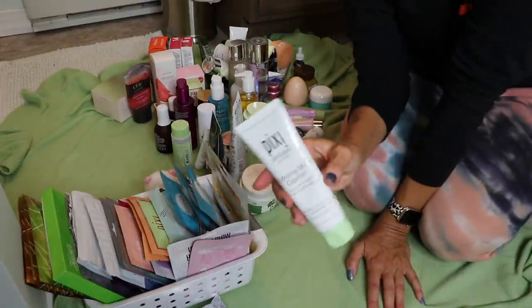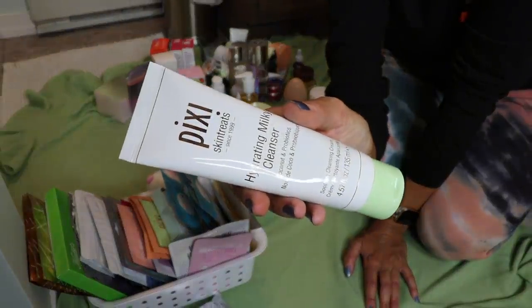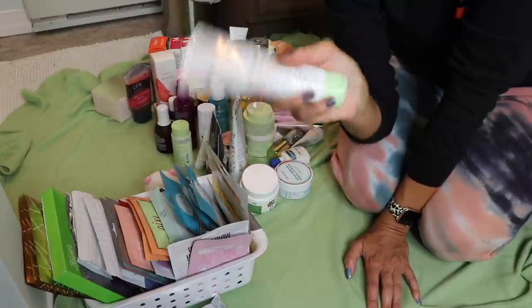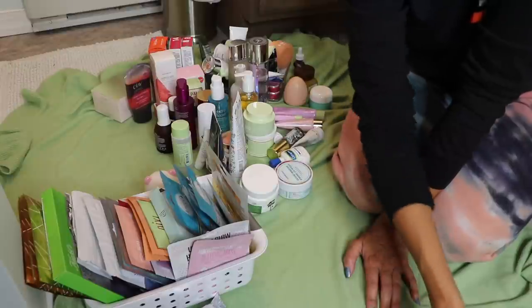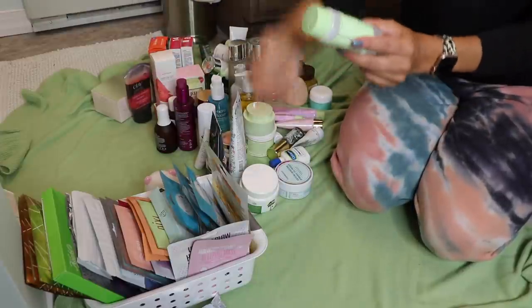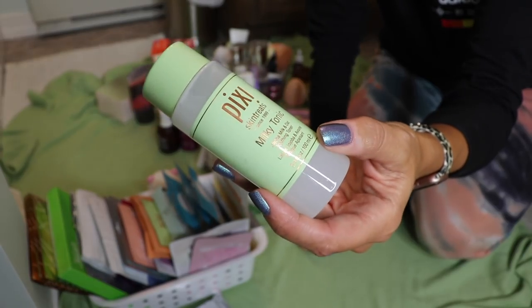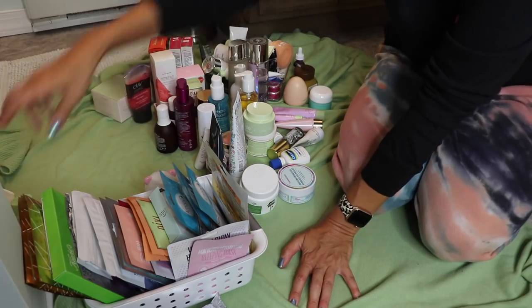And then the Pixie Hydrating Milky Cleanser. Was not a big fan of this. So I am going to see if one of my friends wants it because this is new. I just didn't care for it. It just wasn't my fave. So I'm going to set him back there. And then I have the Milky Tonic, also from Pixie. If I'm using a tonic from Pixie, it's going to be Glow Tonic. So I'm going to get rid of this one as well.